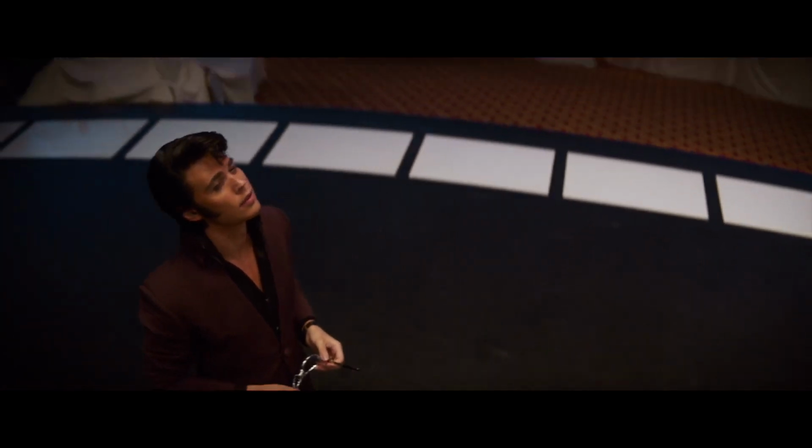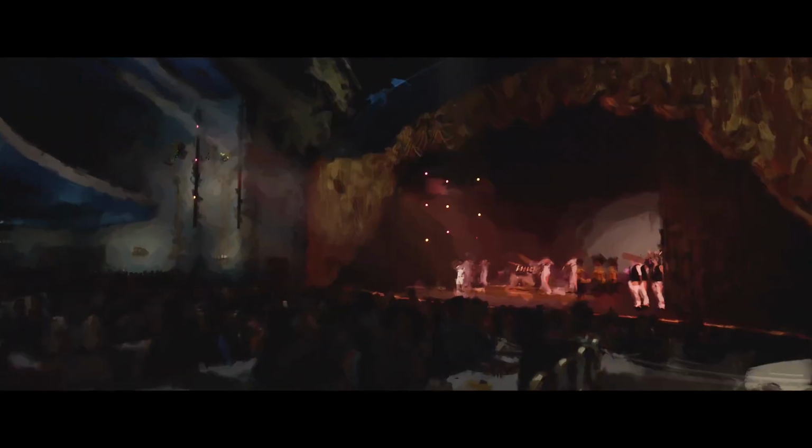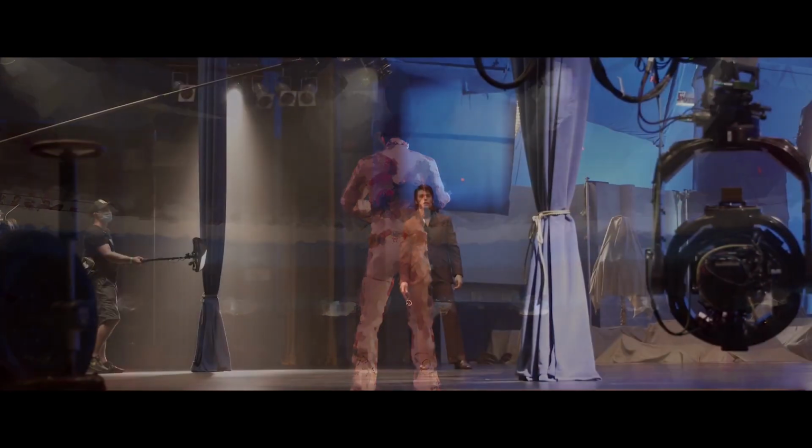Mighty big stage. Vegas in Las Vegas. Oh, the international stage. Man, that was such a massive thing. And that's actually what Elvis remarked as well, was just how big it was.